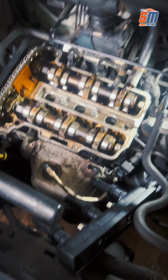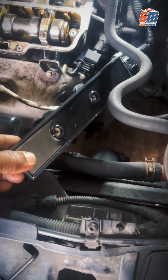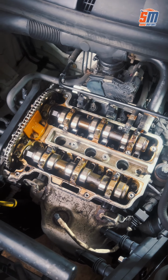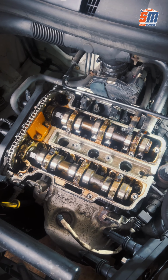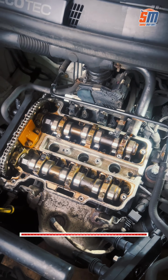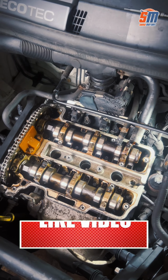They went to one garage. After that, they changed the coil pack and spark plugs. However, the problem was still the same, so they came to me. Basically, the car was recovered to me not starting because of a severe misfire.